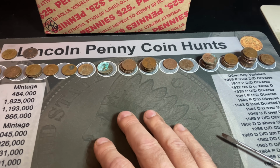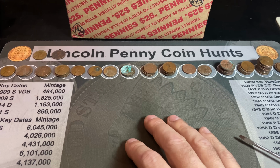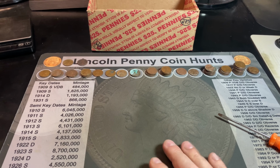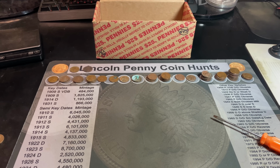Most of the sheer amount of wheat cents we found today were pretty rough in condition, so I don't think we're going to use any, but I do need to double check. Let me go ahead and do that now, and I'll bring it back with a look at the books and some final thoughts on this fun 2-box hunt.